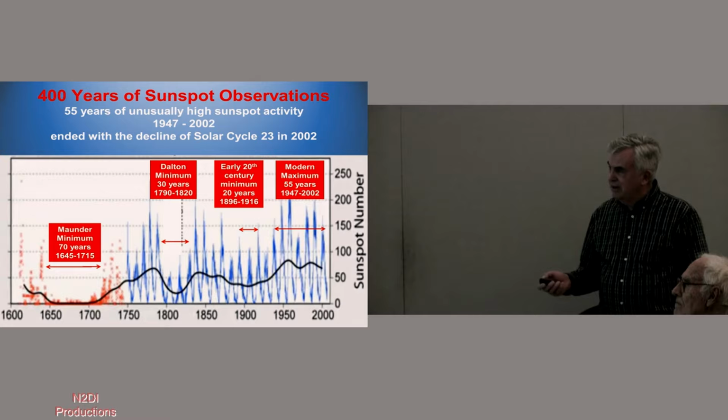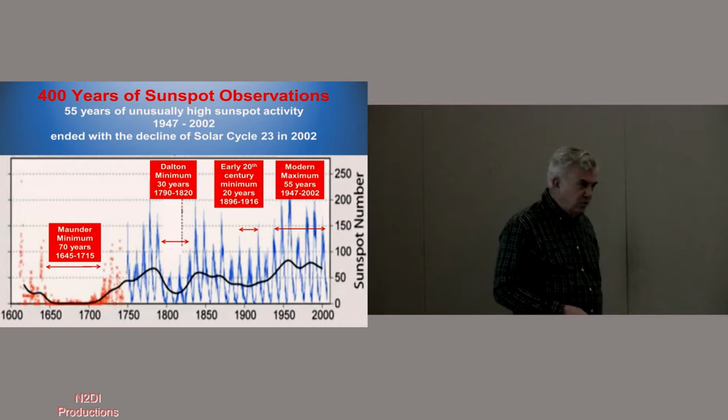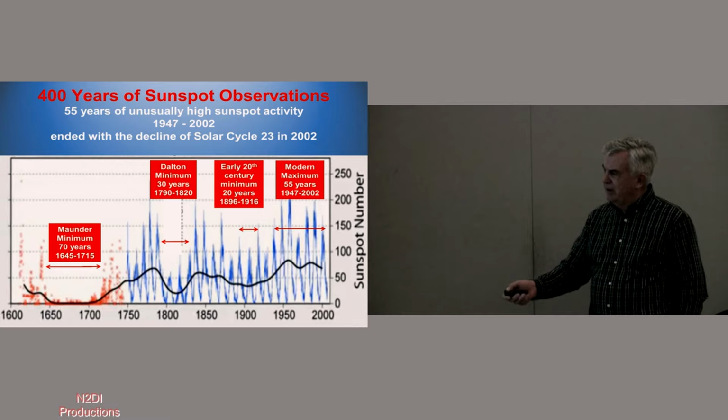Those of us who have been licensed for the last anywhere from 10 to 50 years have been lucky to live through this period that's often called the modern maximum. Started in 1947 and ran through about 2002, when the sunspot cycles were unusually strong. And you can see in this chart how unusually strong these are compared to the early 1900s when radio was just getting going.